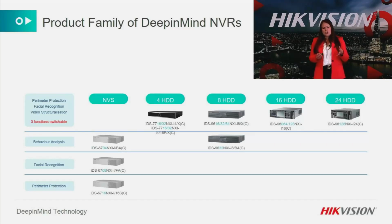Now, just to touch on the NVS recorders, because you might not be familiar with those, these have a short-term storage and they're 12 volts, so they're ideal for use in applications such as rapid deployment mobile towers. And it's also worth noting that they have a single intelligence, so you have to select exactly which one you need. So if you want behaviour analysis, you use BA as part of the part code, facial rec F in the part code, and perimeter protection is S in the part code.